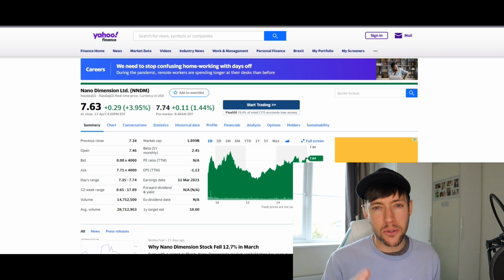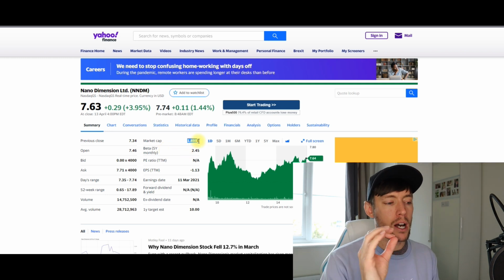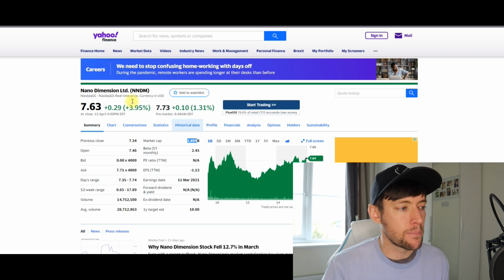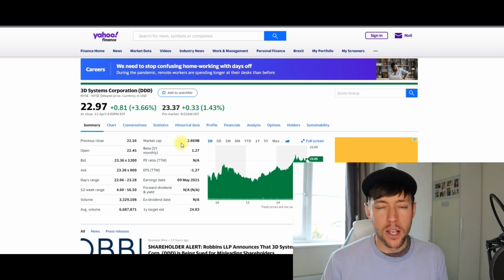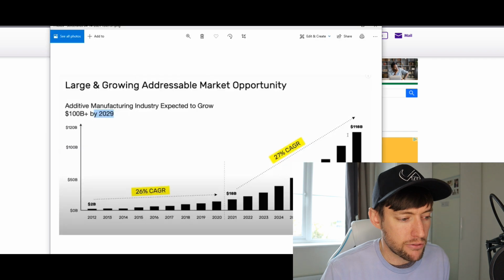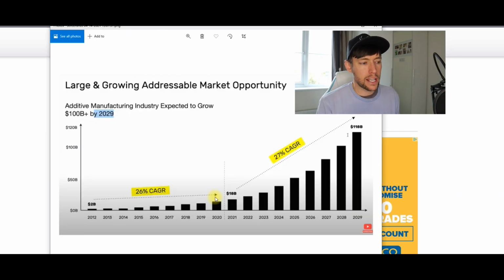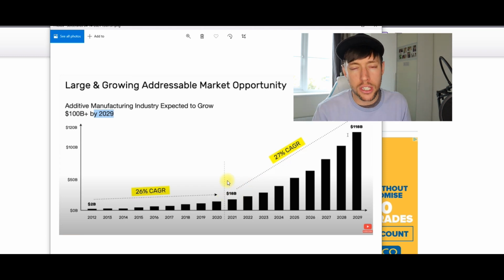Now if I come on to Yahoo Finance, you can see that Nano Dimensions current market cap is 1.89 billion, and if we come onto DDD, again that is only 2.86 billion. So these companies have a lot of room to grow guys. And if I bring up this graph right now, you can see that the large growing accessible market opportunity ARK Invest is going to compound at 27% every single year over these next 9 years. And right now we are only at 18 billion. 3D printing is just in its prime guys.